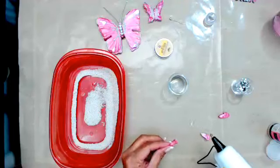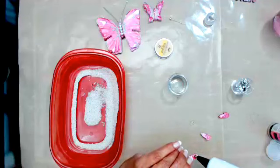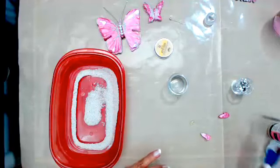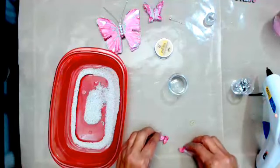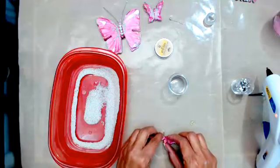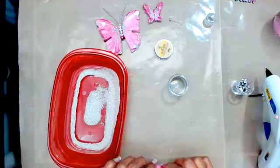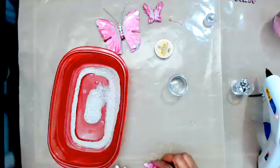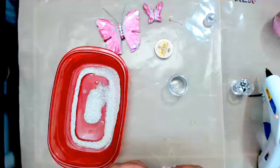Well, I might be. Oh, there, yeah, I am. And stick this together. And stick it to your mat. Not really, that was a joke, which you probably knew. The beauty of these mats, though, as soon as it's dry, you can pull it right off.